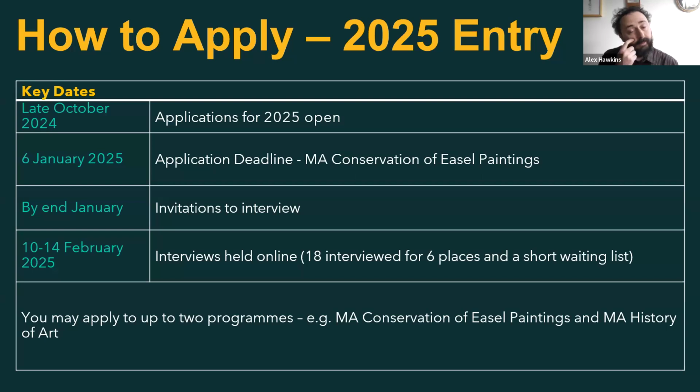Just a note, look at the bottom there, new this year, our application portal does allow you to apply to up to 2 programmes. If you're considering applying, for example, for the Conservation of Easel Paintings programme and another programme, you would need to get your application in and submitted for the earlier deadline there of the 6th of January.